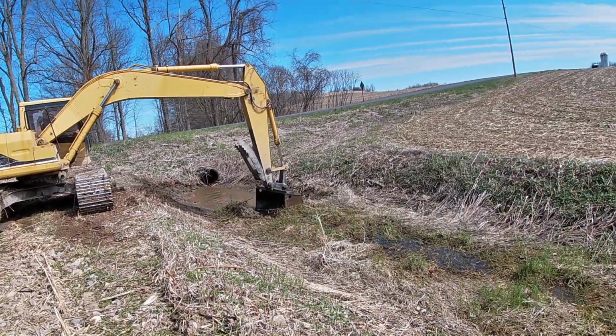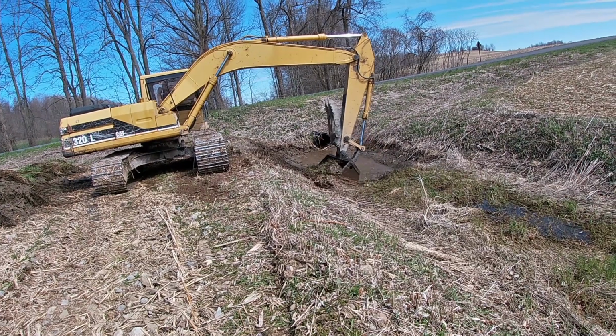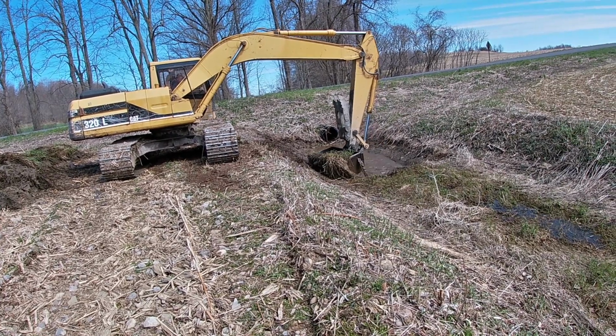When we get to the other end of this ditch on the other side of that pond, you'll see where the water's really high, because with all the silt in here, it hasn't had a chance to drain very well.